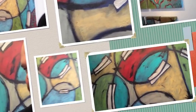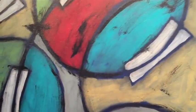What's this piece behind you? This right here is Chaos. Kind of an explosion of color and texture, and a lot of bold colors.